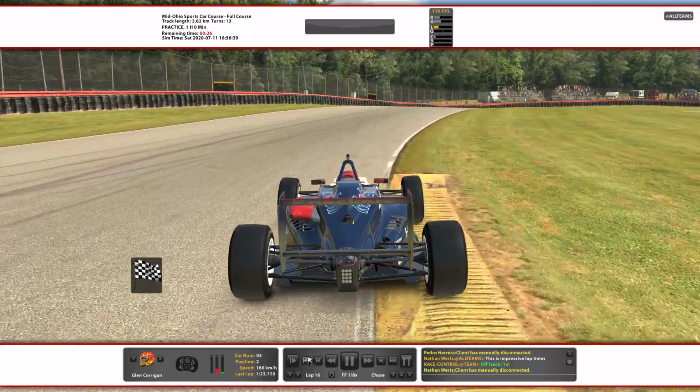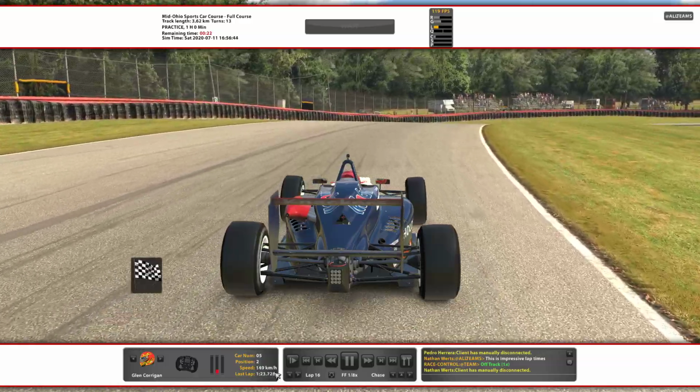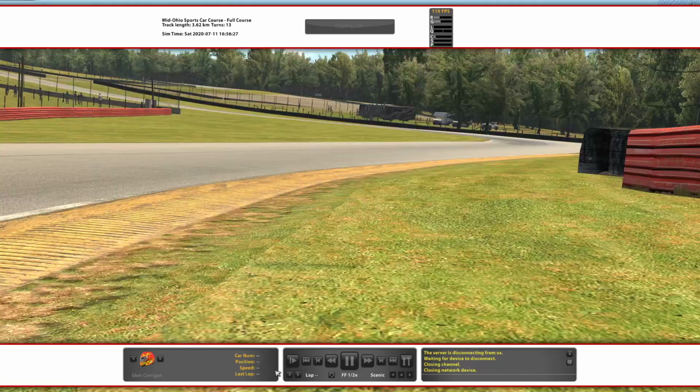I went a lot wider than I'd personally like to, but this is my best lap time and I was able to gather it up. Now, just try not to be too aggressive on the downshifts.